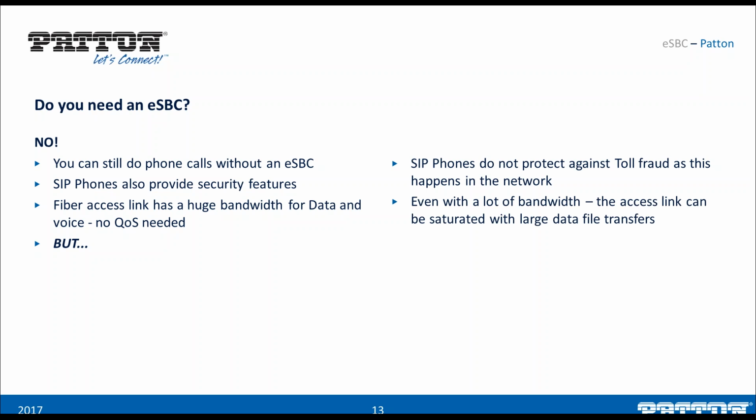And even with a lot of bandwidth, the access links can be saturated with large data file transfers, or somebody playing a video or watching something on YouTube. There can be huge data transfers, and the access link can get saturated very easily. And then the second link can prevent the downtime.